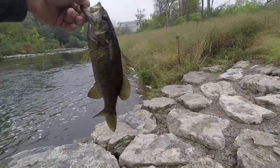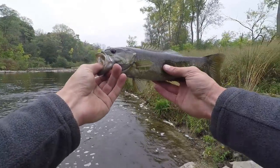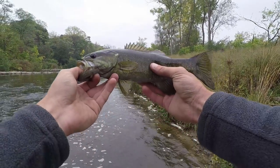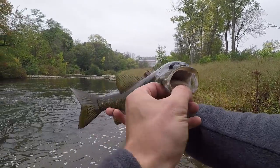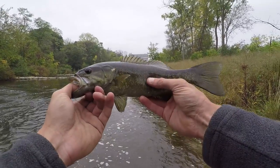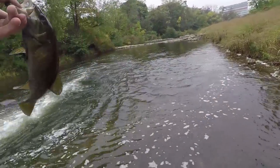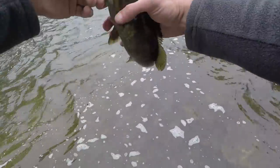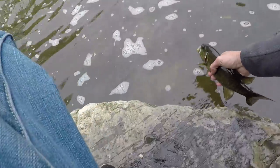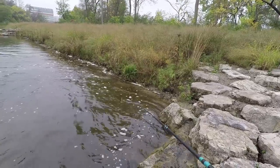And you know, that's the cool thing, this is not a big smallmouth at all, but it's actually good sized for here, if you get what I'm saying. That was way too cool. He chased that crankbait right up. Yes. Give me a few more of those, and maybe that can talk me into taking a day off of work.